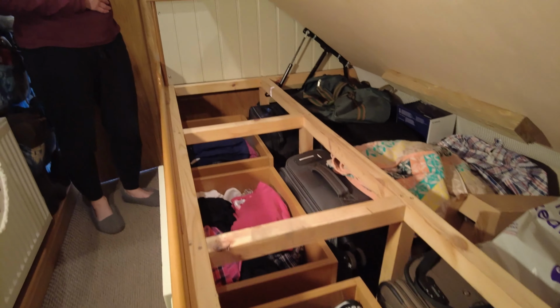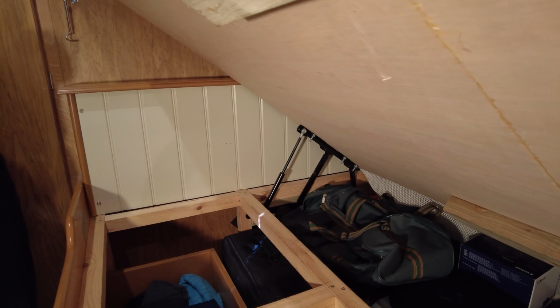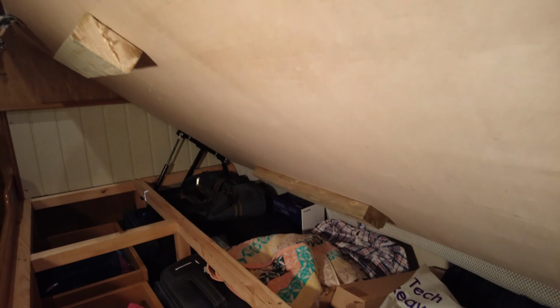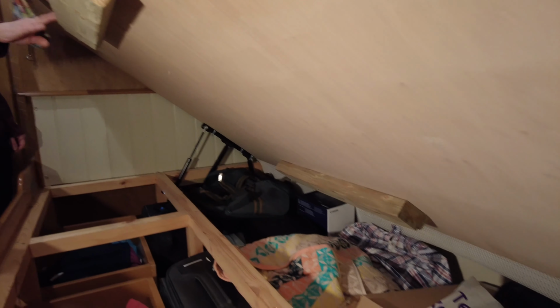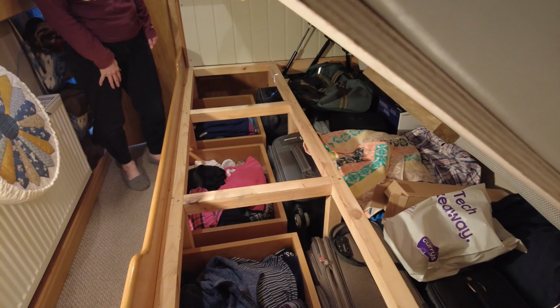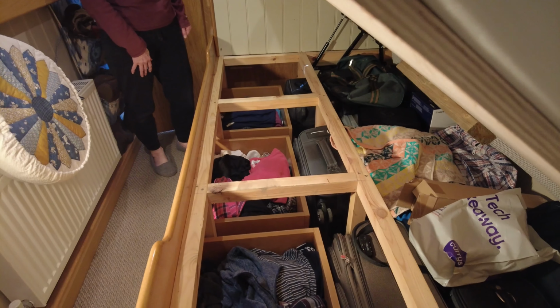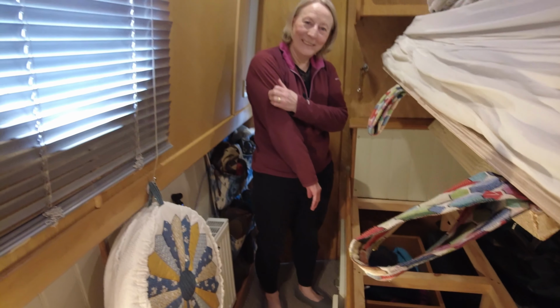But you can see in the corners that we've got a gas strut in that corner, which is fitted onto a block of 4x2. Yep, and a gas strut in that corner. And basically the board is in 2 pieces with some 4x2s across it, in order to hold it together. But wow, what a difference that makes when we're in the bedroom sorting out our clothes.